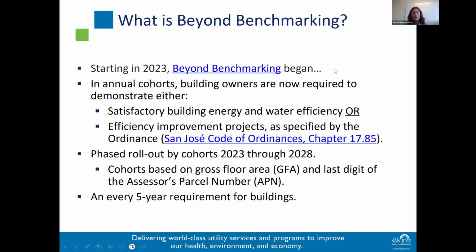So another part of the Building Performance Ordinance is a portion of it called Beyond Benchmarking. And Beyond Benchmarking began last year, and it builds on the annual benchmarking requirement, where in annual cohorts, building owners are now also required to demonstrate either satisfactory building energy and water efficiency or undergo efficiency improvement projects as outlined in the ordinance.